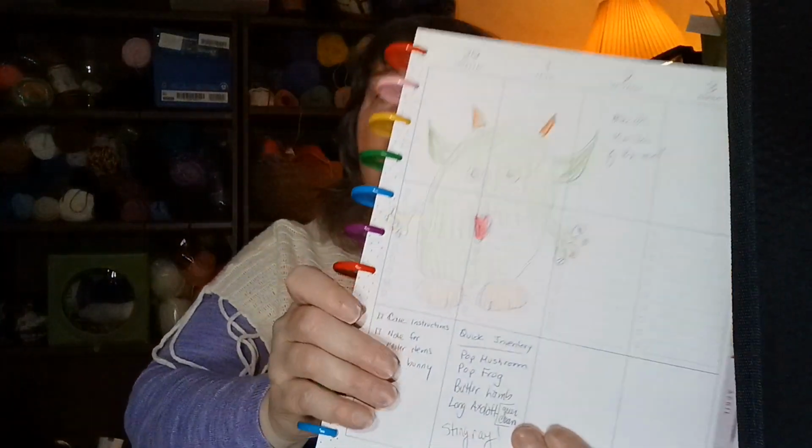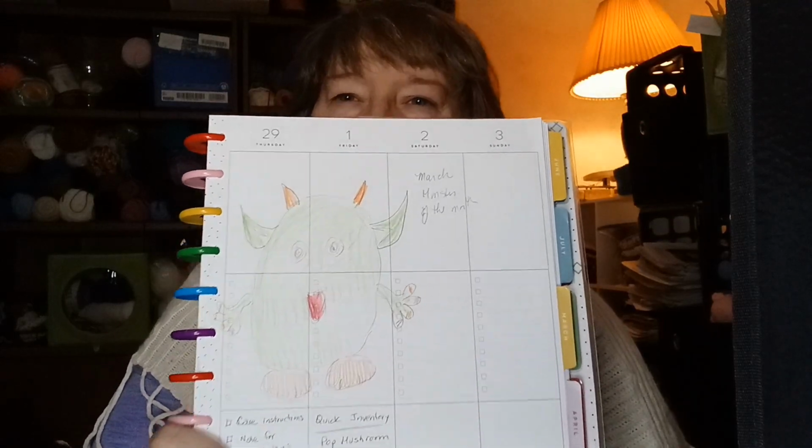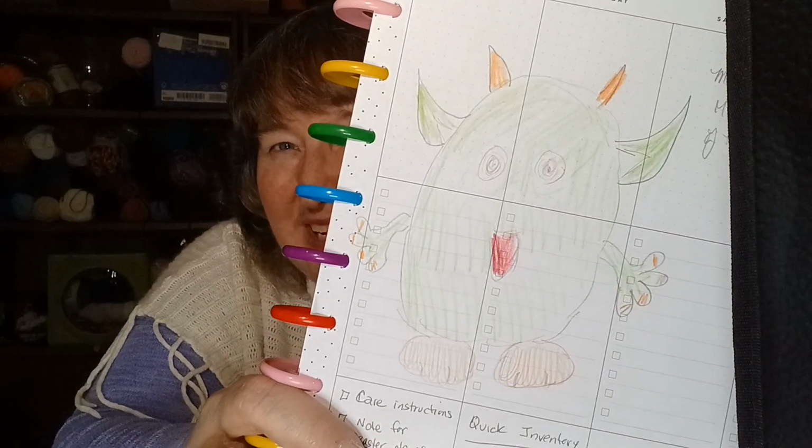I want a sneak peek. Will he show? Oh, he's washing out. I'll try taking a picture of the sketch with my phone and see if I can put that in, if that's less washed out, a little bit clearer.